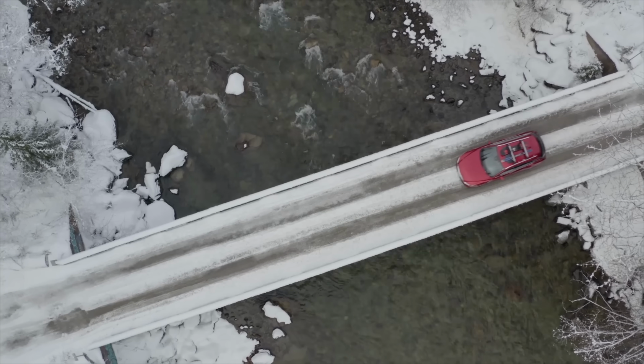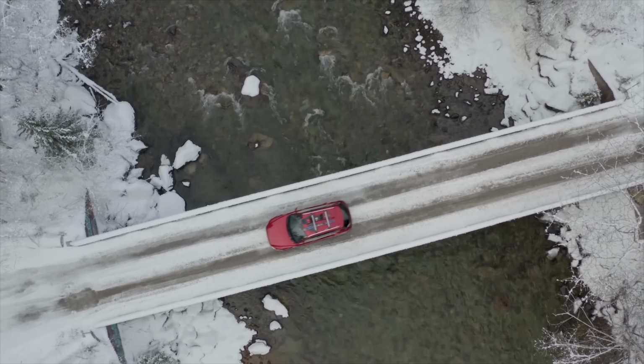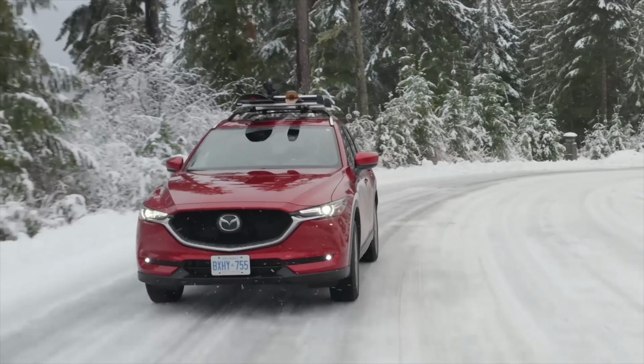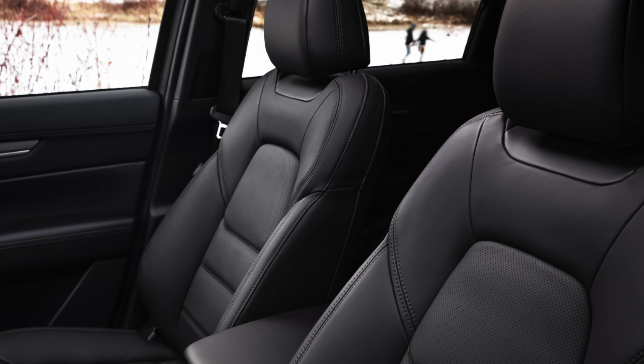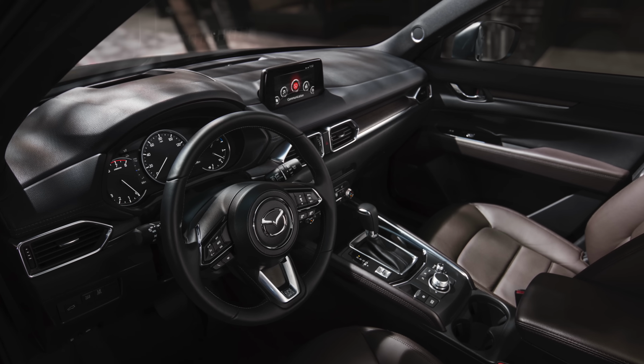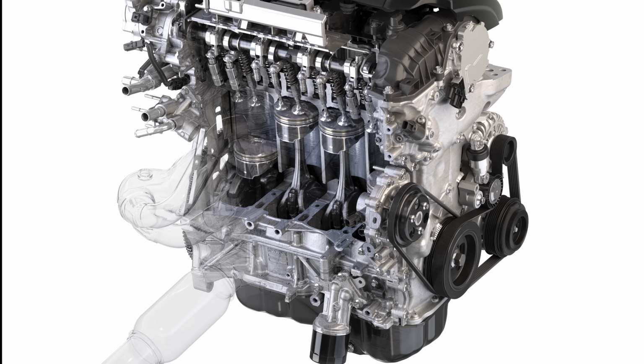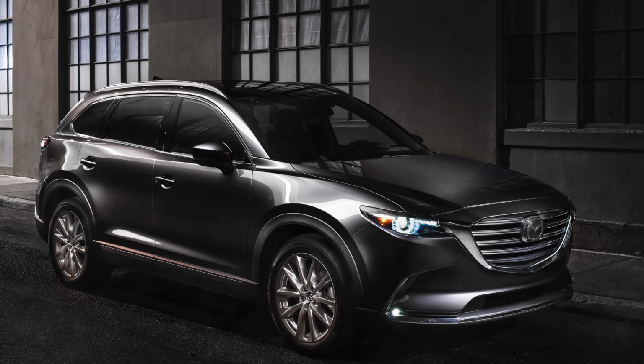They added the Grand Touring Reserve and Signature as the top 2 trim levels. Not only did they offer more standard features than previous models, but these also came equipped with high-quality leather upholstery and wood trim, plus a 250 horsepower, 2.5 turbocharged 4-cylinder engine taken from the larger CX-9 SUV.